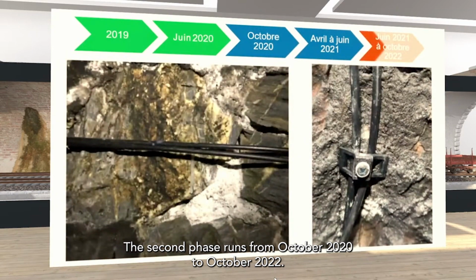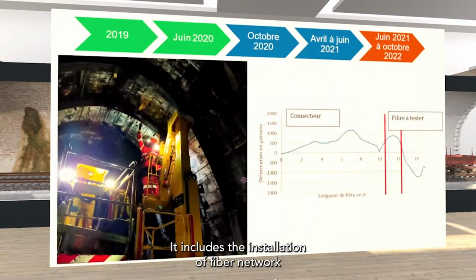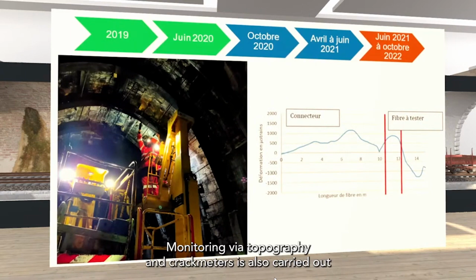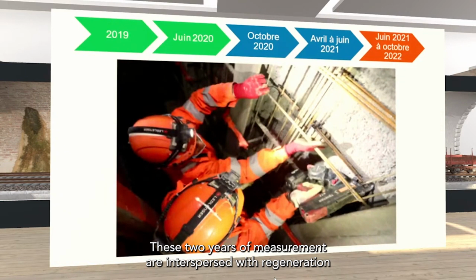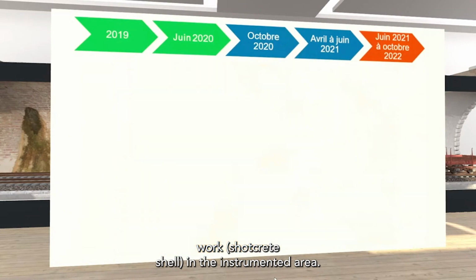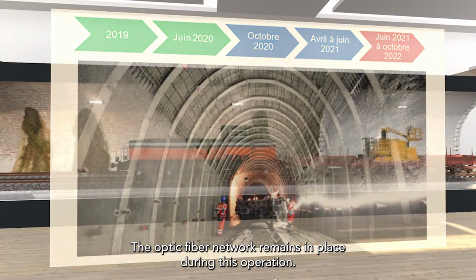The second phase runs from October 2020 to October 2022. It includes the installation of the fiber network in the Encombrous tunnel in the Alps, followed by periodic measurements. Monitoring via topography and crack meters is also carried out in parallel for comparison of the measured values. These 2 years of measurement are interspersed with regeneration work, a shotcrete shell, in the instrumented area. The optic fiber network remained in place during this operation.